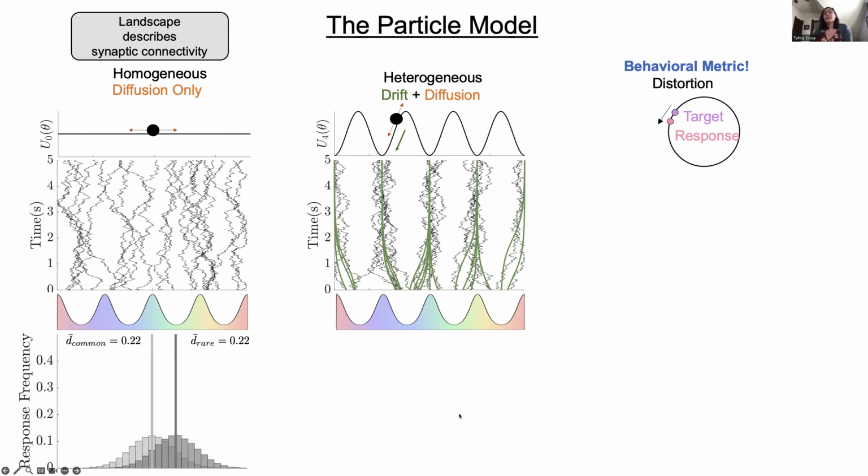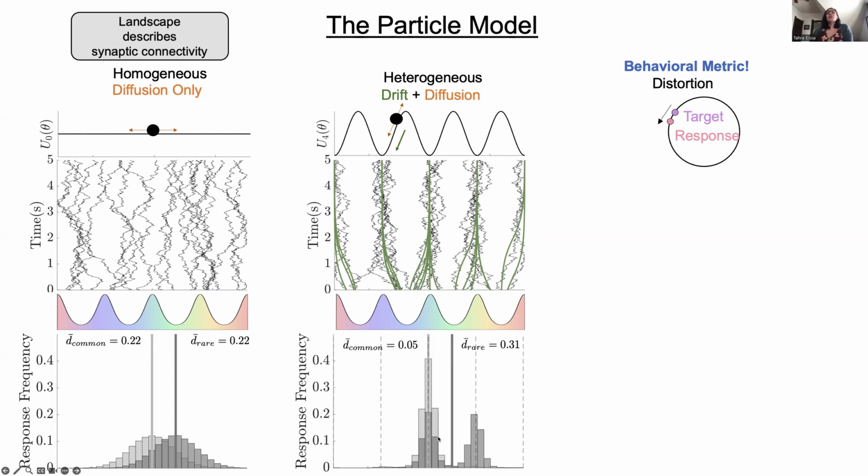Now, on the other hand, if we have our biases here, right, we have this heterogeneous environment, what we see is that for common colors, now our model shows us that the responses are much narrower. So it means that our distortion, that error is much less. We're actually doing much better for those common colors, but it comes at a cost. For rare colors, we're being drawn to these other points, these wells up here. So we actually have much bigger distortion. So now the question is that benefit of having a narrower distortion for the common colors worth it?